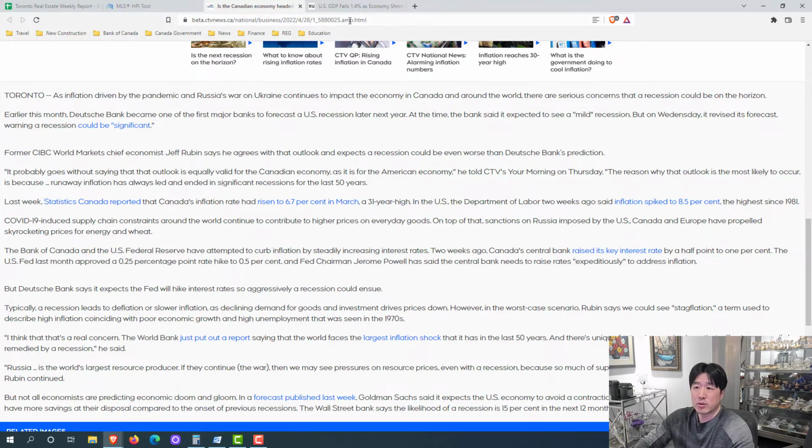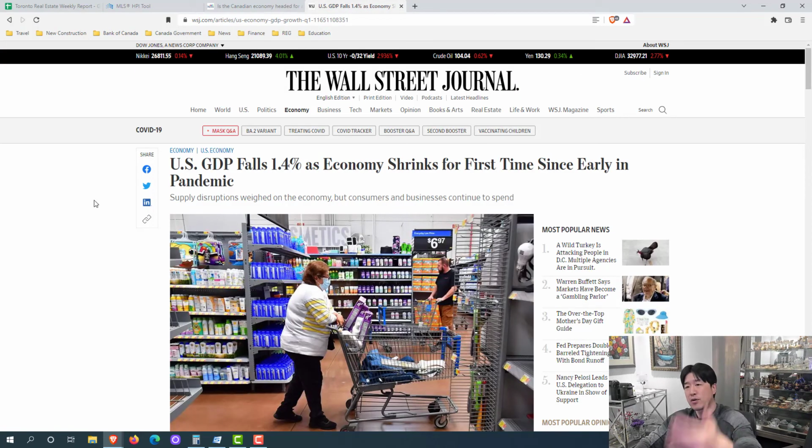So what does that mean? For those of you who don't know, 2 negative quarters of GDP growth equals a recession. So we've got 1 quarter so far. If we get another quarter of negative economic growth, we're technically in a recession. Just to follow up with that, the US GDP did fall 1.4% for the first time since early in the pandemic. So again, if there's 2 consecutive negative GDP growth quarters, that technically means that the US is in a recession. What does that mean for real estate? If we go into a recession, most likely the real estate prices will get affected and will fall. So it's going to be interesting to see how things unfold over the next couple of weeks.